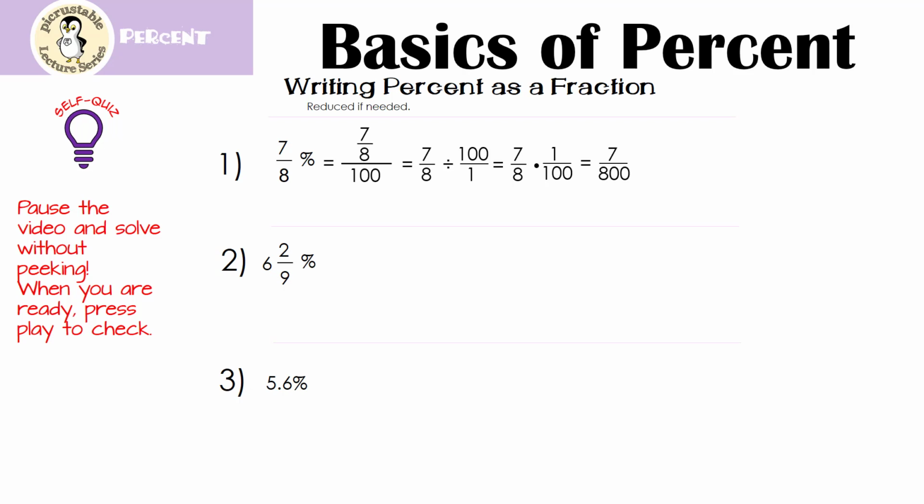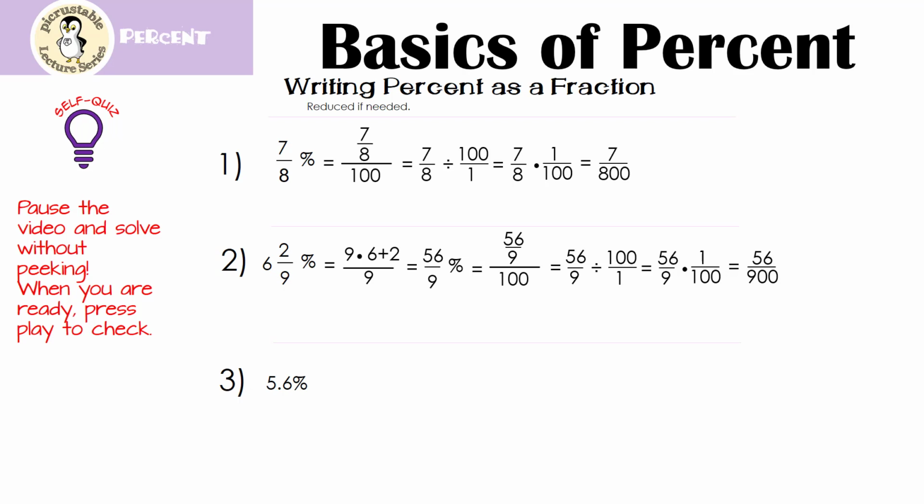Let's change 6 2/9% into a fraction. Well, the first thing we have to do is change the mixed number into an improper fraction. 9 times 6 plus 2 is 56, so we have 56/9%. Now we just follow our rules. We write 56 over 9 without the percent sign. Then we create a fraction with 100 in the denominator, or the bottom. So we have 56/9 divided by 100 over 1. Whenever we divide fractions, we change it to a multiplication and flip-flop the second fraction. Next, we multiply straight across. So we end up with 56 over 900. Did you notice that they're both even numbers? Yep, and it so happens that 4 goes into both of them. I'm going to cancel their common factor, and I end up with 14 over 225.